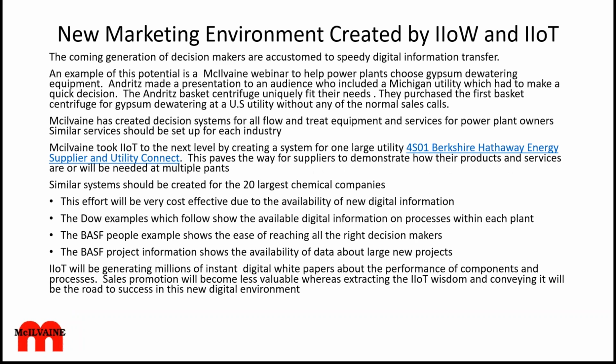And the coming generation of decision makers are accustomed to speedy digital information transfer. We saw the ultimate demonstration of this when Andres made a presentation in one of our PowerPoint webinars, and a Michigan utility coincidentally had to make a quick decision, and a basket centrifuge turned out to be better than a gravity belt filter for this very specific application. And so they went ahead and bought the basket centrifuge without any normal sales calls from anyone here in the U.S. And it was the first basket centrifuge in FGD in the U.S. So the digital world can be a powerful way to communicate.